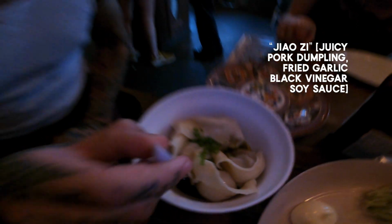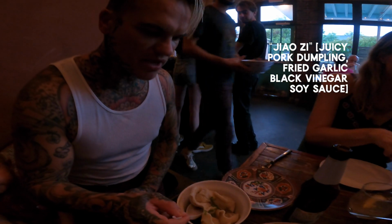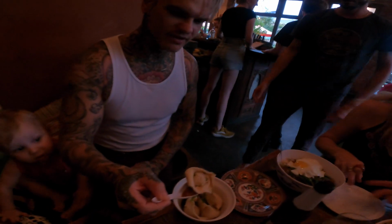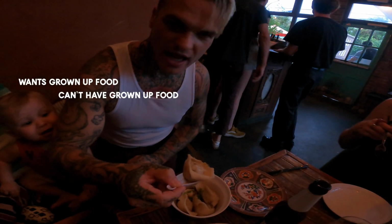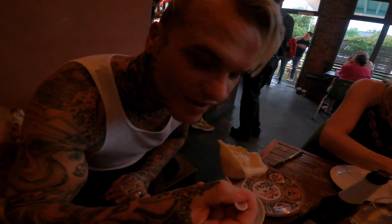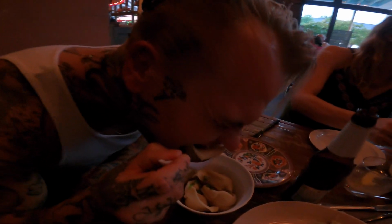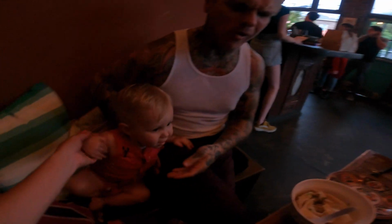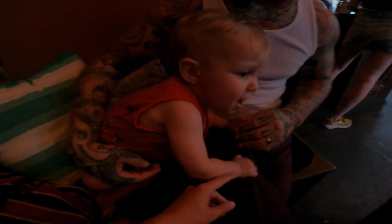So these are some pork dumplings with this amazing chive sauce. Awesome, thank you. How's that what you got? Oh, it smells so good. Oh, yeah. So South Carolina. Good? Oh, really good? Oh wow. You want some?